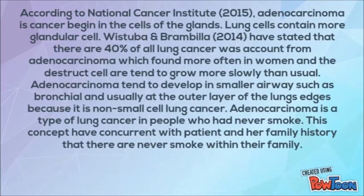Adenocarcinoma tends to develop in smaller airways such as the bronchi, usually at the outer layer of the lung edges, because it is non-small cell lung cancer. Adenocarcinoma is a type of lung cancer found in people who have never smoked. This is concurrent with the patient and her family history, in which no one within the family has ever smoked.